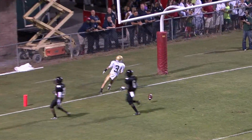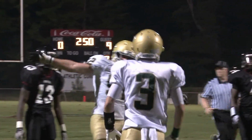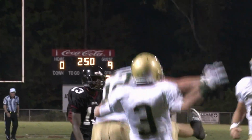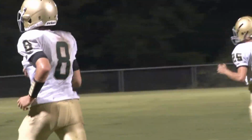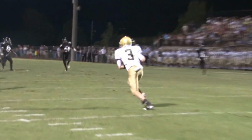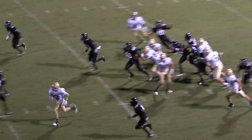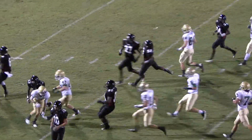Back to pass is Brewster. He's got a man. It's Patrick Sullivan. Touchdown. Taken at the 3. Patrick Sullivan up the near hash. Cuts to the outside part of the field. One more man back there to beat, but he gets tackled from behind.